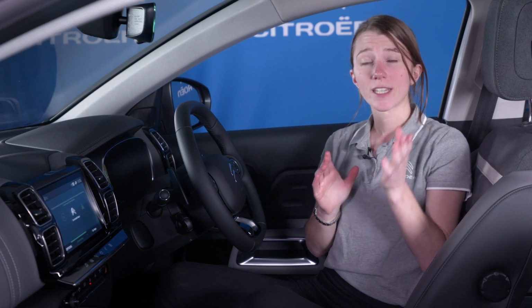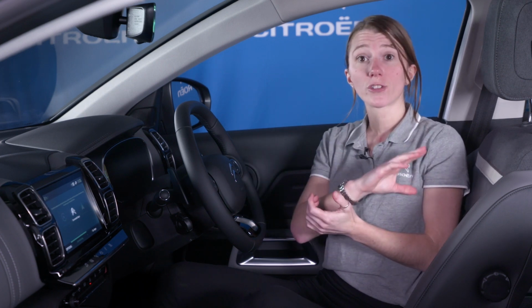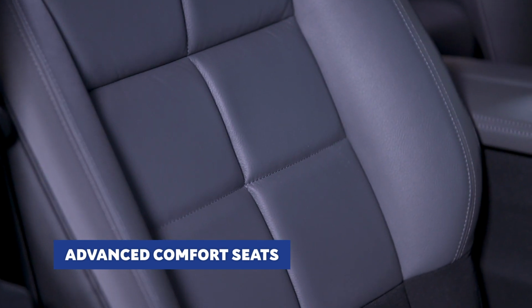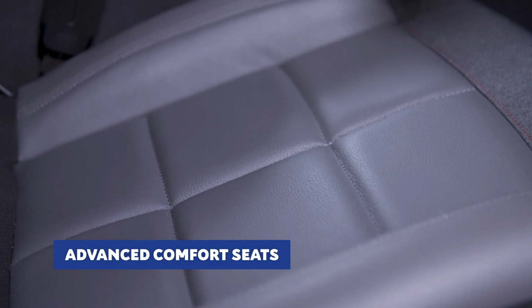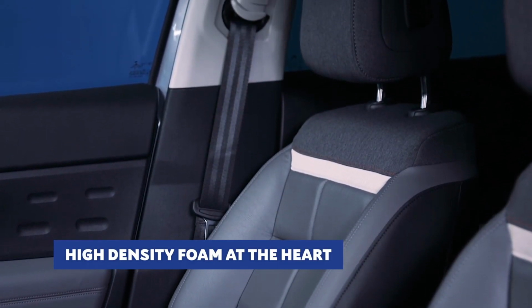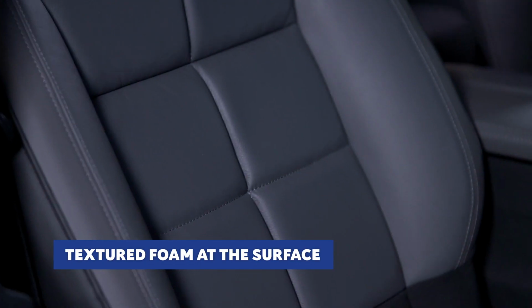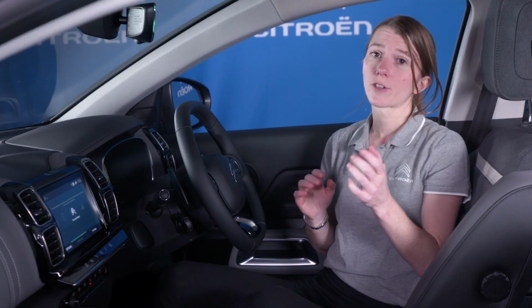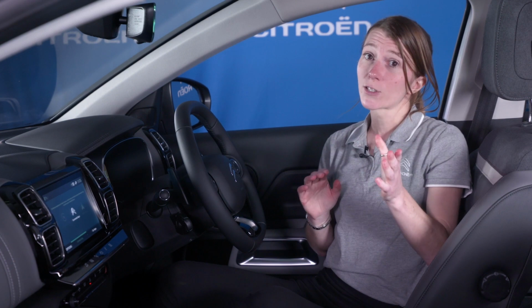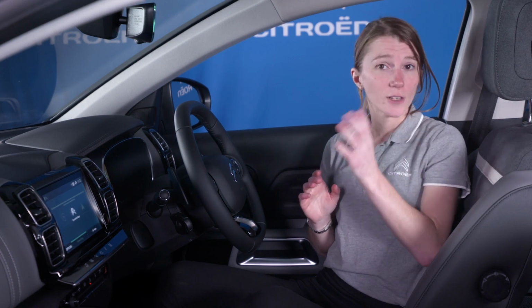Taking inspiration from contemporary furniture, these Citroen Advanced Comfort front seats provide unmatched lounge-like comfort on the move. With broad cushions and seat backs, they combine high-density foam at the heart of each seat and a thick, textured foam at the surface. Not only do they look comfortable, these seats really do feel that comfortable. It's no surprise that Citroen has always been synonymous with comfort.